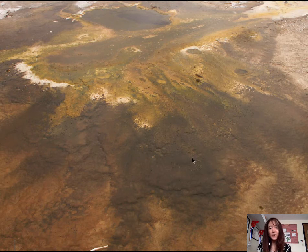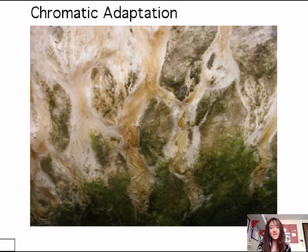This one is also at Upper Geyser Basin, where you really can see the oranges and yellows of the microbial mat of cyanobacteria and Chloroflexus. So remember, one anoxygenic photoheterotroph living in community with the cyanobacteria, which are oxygenic phototrophs, right, taking their electrons off of water. So it's this nice synergy of the two types of bacteria.